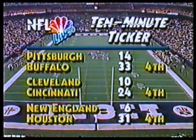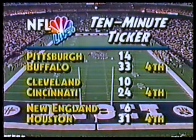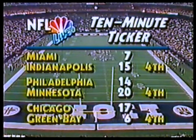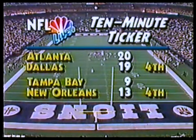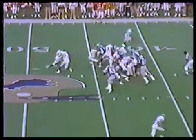Let's check the other games. Buffalo getting closer to that 4th win. Cincinnati holding tough, and the Cleveland Browns without Kozar, boy, like a shell of a team almost. Minnesota holding that lead over Philadelphia. Indianapolis looks like the Colts are going to break into the win column, and the Cowboys trail by 1.